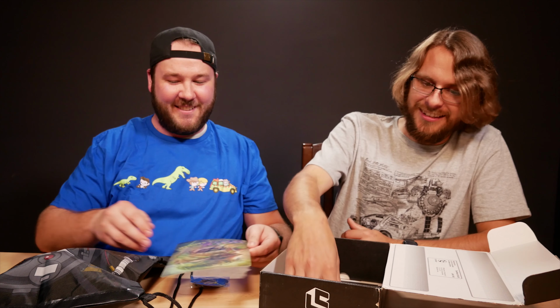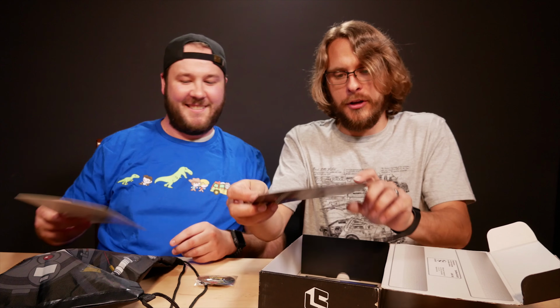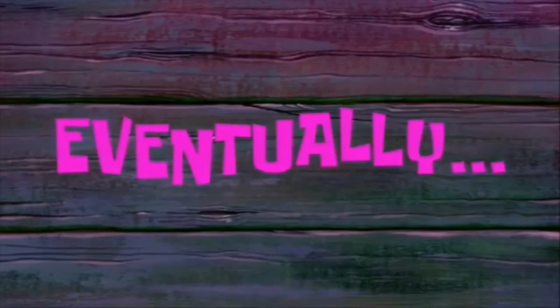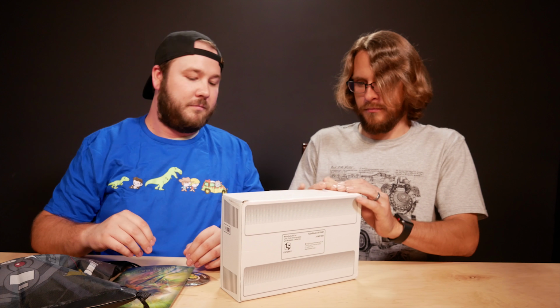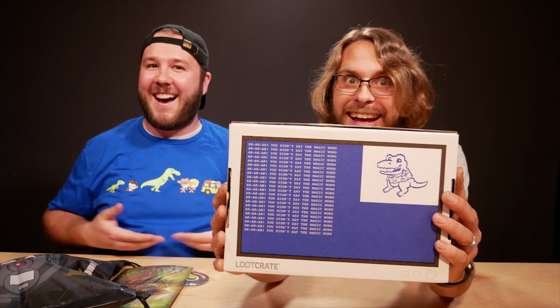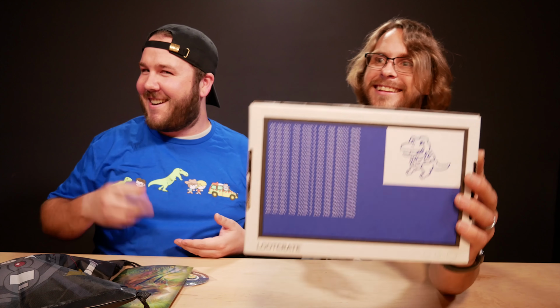Oh, that's so cool. Okay, it looks like we just got an ad for their Deadpool loot crate. That sounds pretty cool. And this box can also be turned into something here. I already know what it is. Okay, any of you know what this is? Oh, how cool is that?